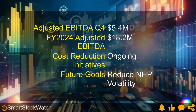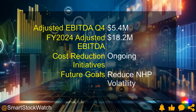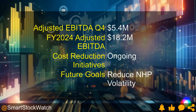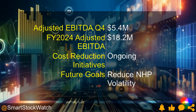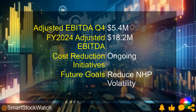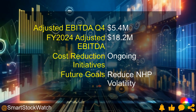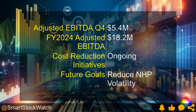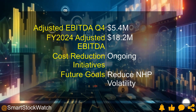their financials. Looking ahead, what are Inotiv's strategic priorities? Inotiv aims to reduce volatility in their non-human primate business and continue enhancing customer experience. They are also planning further site optimizations to cut operating expenses, with most benefits expected in fiscal 2026. Their strategy is to build a more unified, customer-driven approach across their global operations.